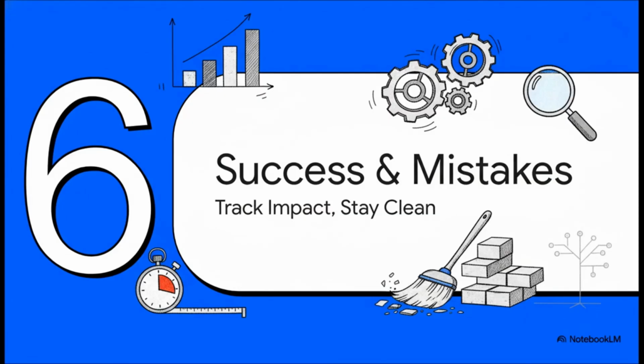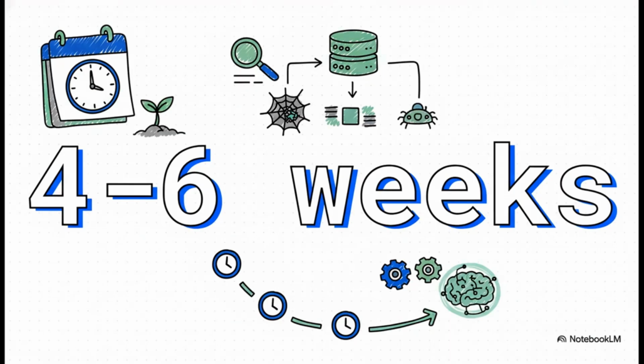All right, last section. Let's wrap this up by talking about how you actually measure success and avoid some common pitfalls. How do you know if any of this is actually working, and how do you keep it all clean? First things first, you gotta be patient. After you roll out these changes, give it at least 4 to 6 weeks. Seriously. Search engines need time to come back and recrawl your site, process all this new data, and update how they think about your content.